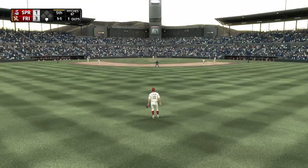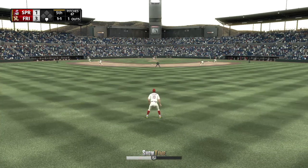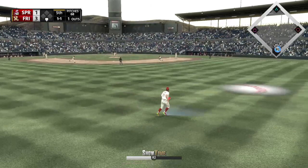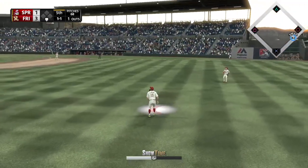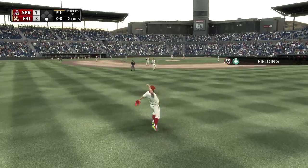Digging in once again, Otto Maxwell. The 1-1 pitch. Sent out to straightaway center field. Moving under it, Oliveros, and he brings it in for the second out of the inning.